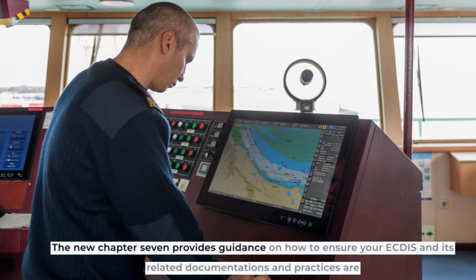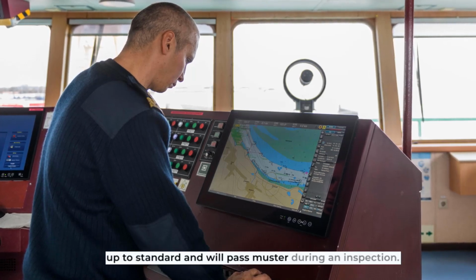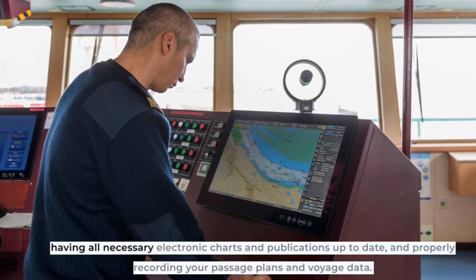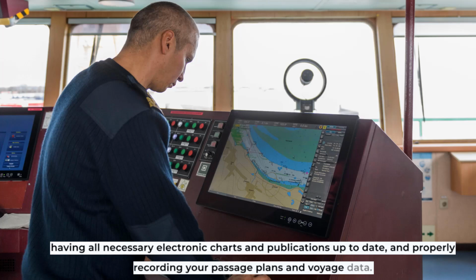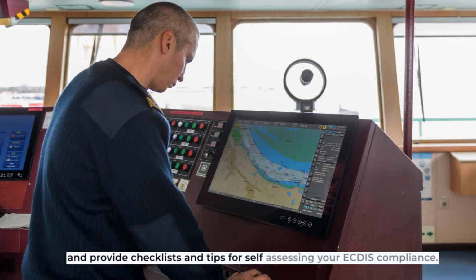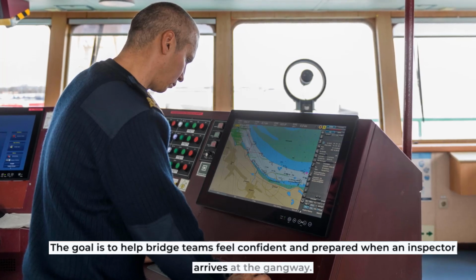Chapter 7 provides guidance on how to ensure your ECDIS and its related documentation and practices are up to date, up to standard, and will pass muster during an inspection. This includes things like maintaining your ECDIS up to the latest IMO standards, having all necessary electronic charts and publications up to date, and properly recording your passage plans and voyage data. We walk through common focus areas that PSC officers and auditors check and provide checklists and tips for self-assessing your ECDIS compliance. The goal is to help bridge teams feel confident and prepared when an inspector arrives at the gangway.